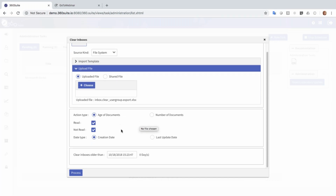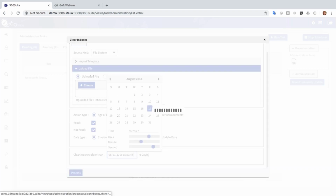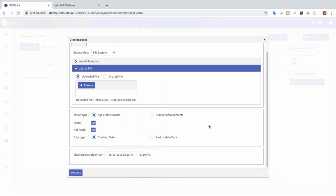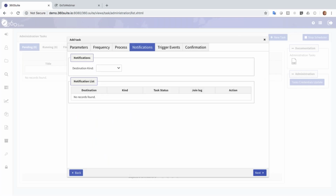And I'm going to purge based on the age of documents. I actually want to purge anything older than 60 days. Let's see, where's 60 days? Wrong direction. Okay, so anything older than 60 days is going to be purged. So I select process, next.